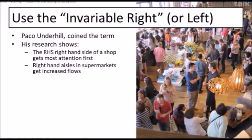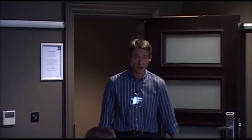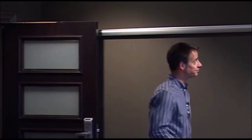The point here is to remember it's not necessarily the right-hand side of your shop. If your door opens this way, I'm going to tend to come in like so. Yes, I am going to the right. If your door opens that way, I'm going to tend to go to the left, which is why I talk about the invariable right and the invariable left. People will be projected in a particular way into your shop. You can use it to your advantage, because as they decompress, they have a heightened awareness. That's where you want to place your best offers.